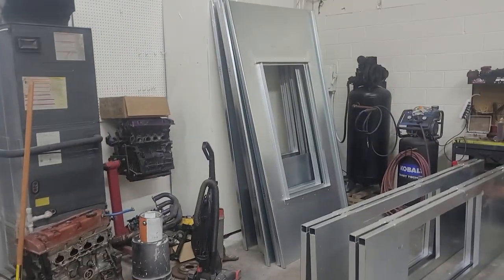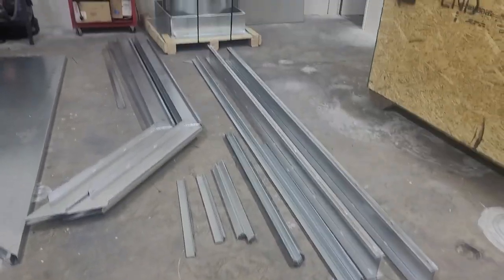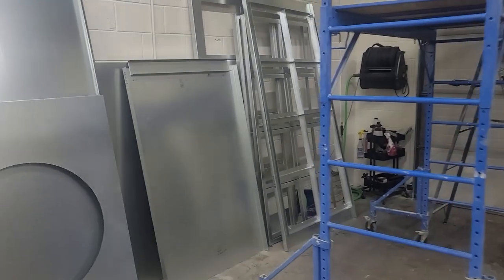After about an hour of unpacking, got all the pieces out. They say to do an inventory check. So many pieces though. It's gonna take a little minute. But yeah, got all the pieces out, all the boxes.